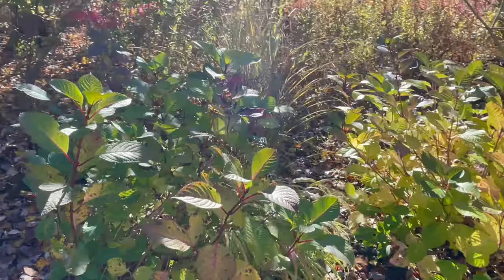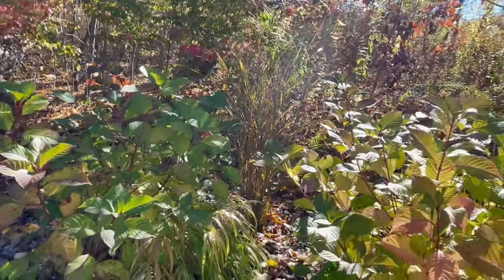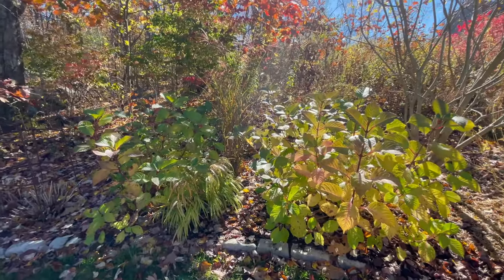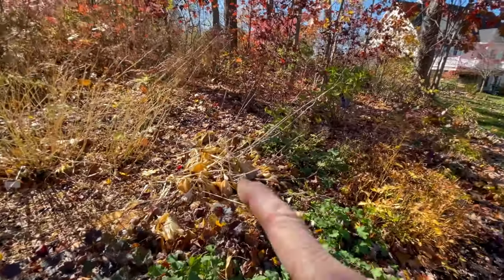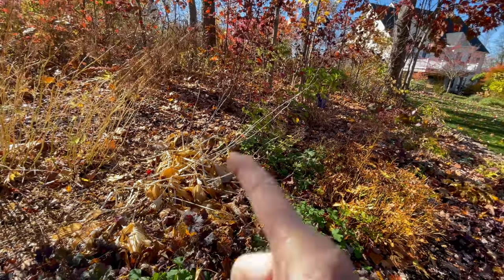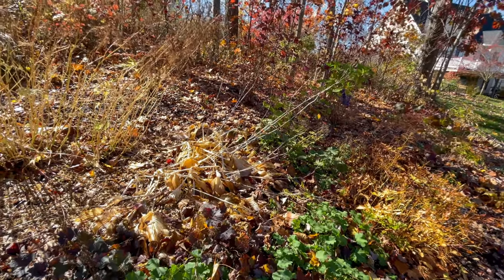Hydrangea macrophyllas. These are bloom structures. Definitely don't cut them down because you'll cut off next year's blooms. So you definitely don't want to be cutting these down. This is an Aruncus, goat's beard. That's definitely going to get cut down. This hosta, this is Kousa Regal, definitely has just melted away, but I'll cut that up.